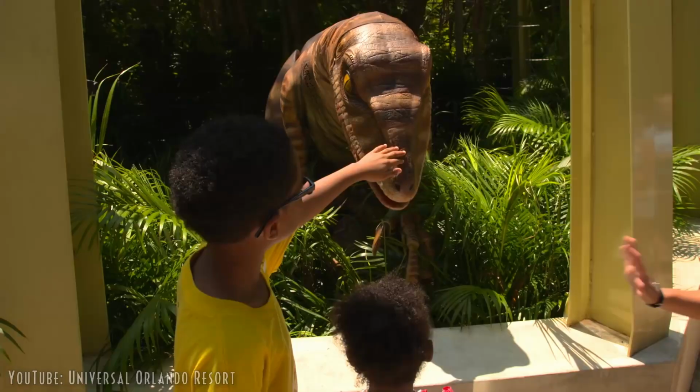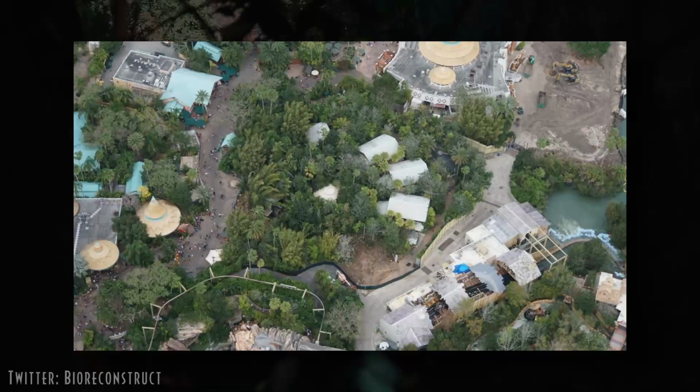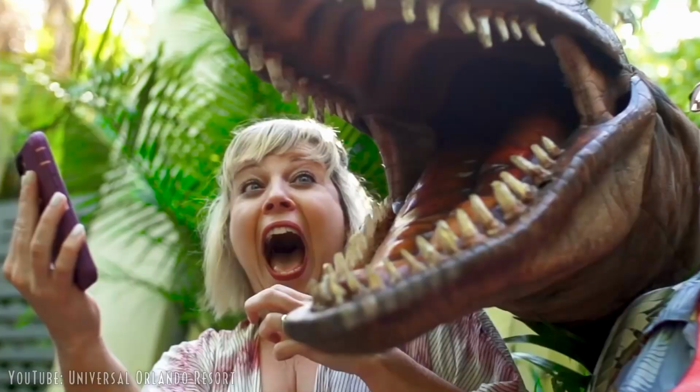Raptor Encounter took up a small portion of the former Triceratops Discovery Trail site. Most of the existing pathways and buildings were left untouched. A few of the former Triceratops Encounter buildings were used for team member break areas, general storage, and staging for the raptor puppets. With Raptor Encounter being an instant hit, the Triceratops Discovery Trail attraction was gone, but not forgotten.